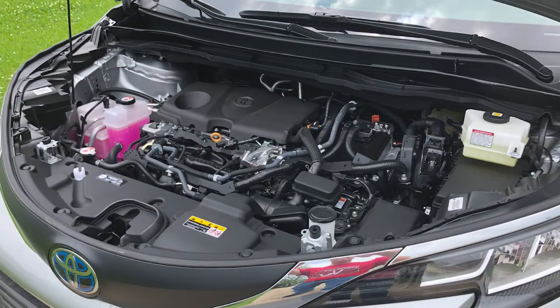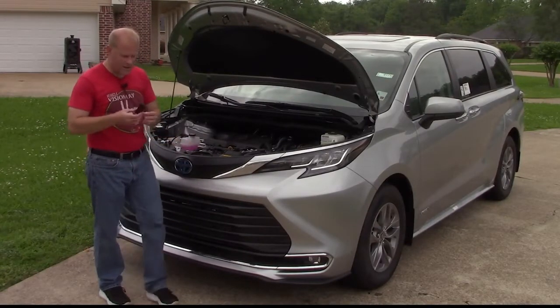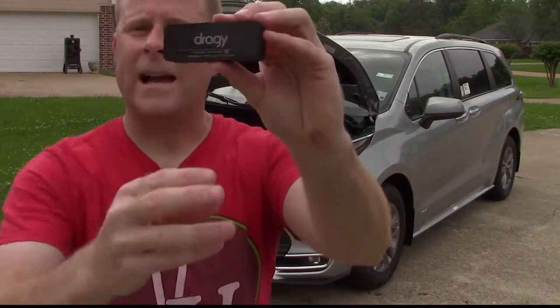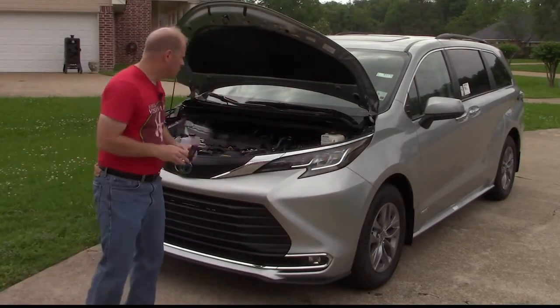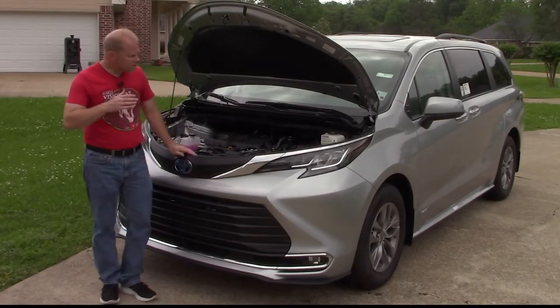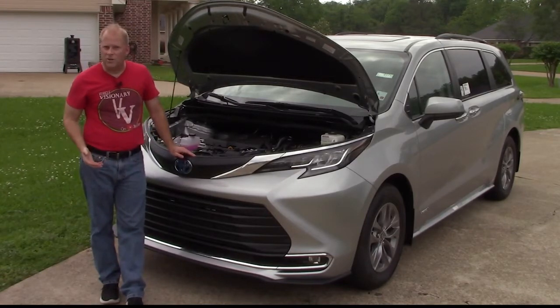And for those who might say, yeah, I still think that's going to be way underpowered, what we're going to do is actually use this, a Dragy. I'll give you a closer look at it here on the screen. What exactly is a Dragy? This is paired with my cell phone, and what it does is use a satellite to track how fast the phone is moving. So we're going to do a 0 to 60 test. I'm going to do it with the air conditioner on, just a real life situation.